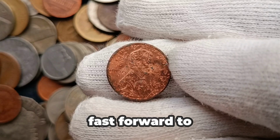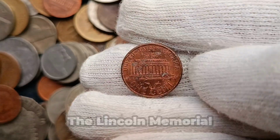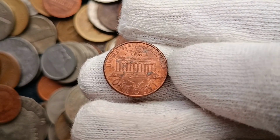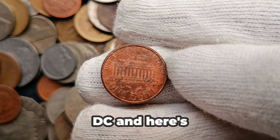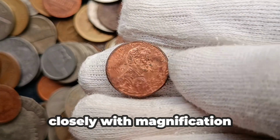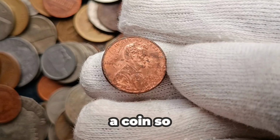Fast forward to 1959. The U.S. Mint made another bold change. On the reverse side of the penny, the Lincoln Memorial was introduced. Designed by Frank Gasparro, the memorial design honored Lincoln once again, showing the grand monument in Washington, D.C. And here's a fascinating detail. If you look closely with magnification, you can see a tiny statue of Lincoln seated inside the memorial. A coin within a coin, so to speak.